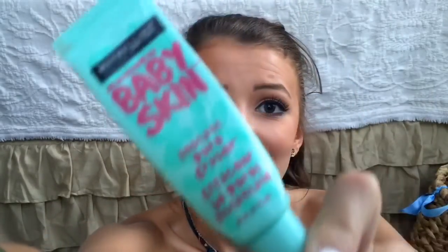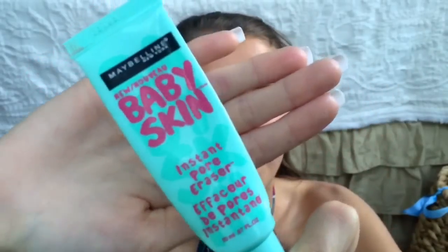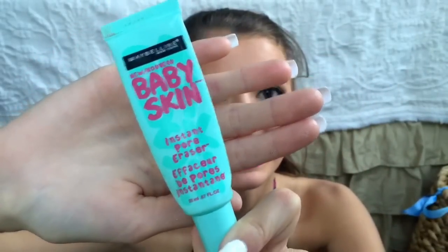Next, speaking of babies, we have Maybelline Baby Skin. First of all, can we talk about this cute little packaging? It's cute, isn't it? I like these colors. These are some of my favorite colors. So, I am very disappointed at some of the hate. Let me fix my camera because, oh, that was my laundry. Oops. I'm going to put away after this video.